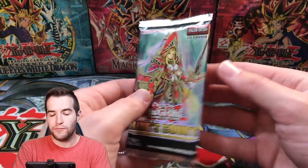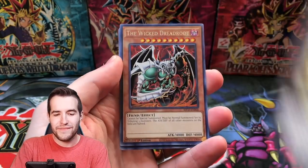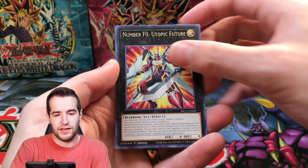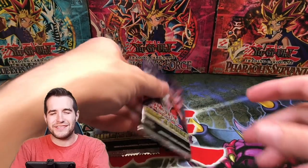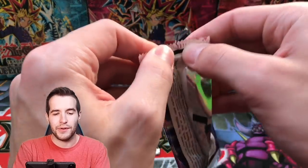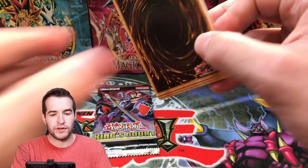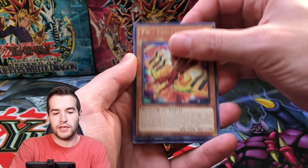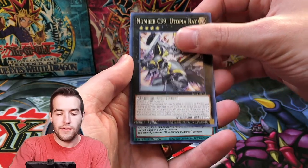Out of two boxes, we have pulled six ultra rares. The unfortunate part about this stuff is you only pull like six ultras or whatever. That's like the only pulls if you don't get one of the big ones, like the collector's rare and stuff. So it feels like you open a lot to get a little. But that's kind of my only gripe with these sort of sets, but I do of course like the collector's rares, they're really cool.